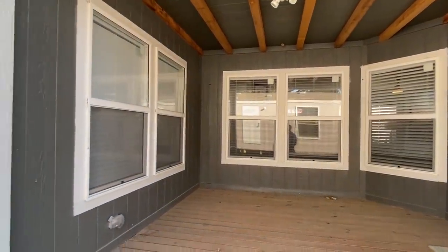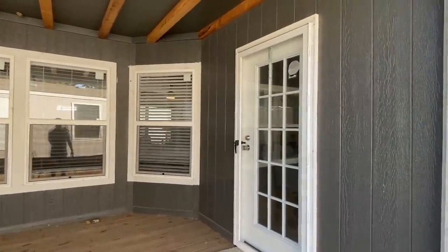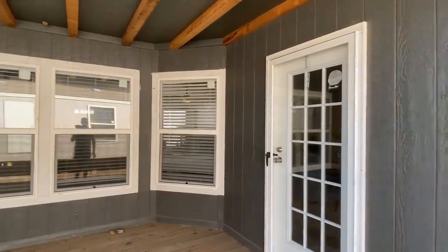One thing I really like about this back porch is just all the windows you can see. You have a door that goes right in there into the dining area.